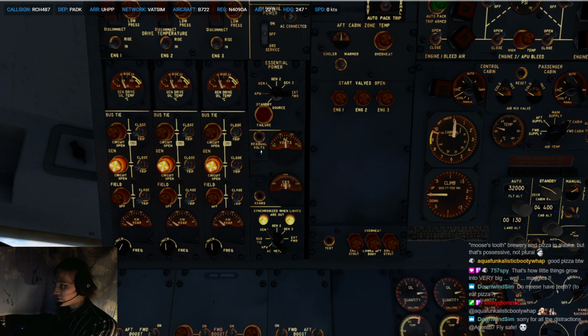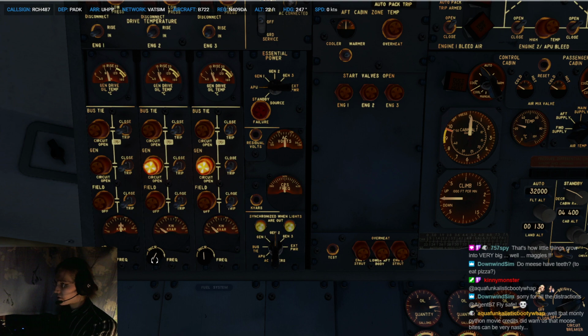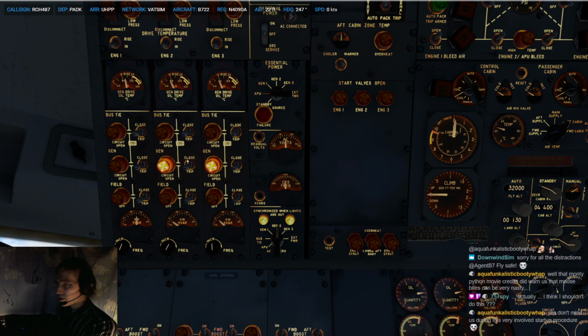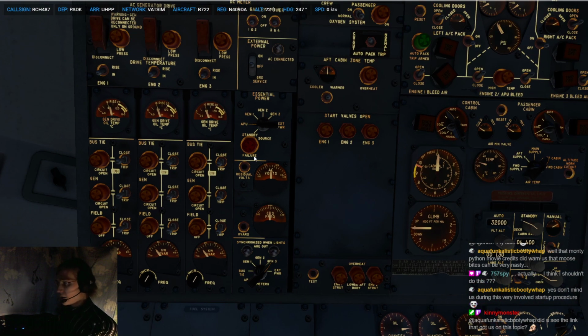Okay, adjust the frequency to 40. Close the bus tie. Generator 2. Let's adjust. And actually, I think I shouldn't do this. No, I should. Okay, 400. Generator 2. Synchronized. And close the circuit. Generator 3. Close the circuit. Okay, those are fine.